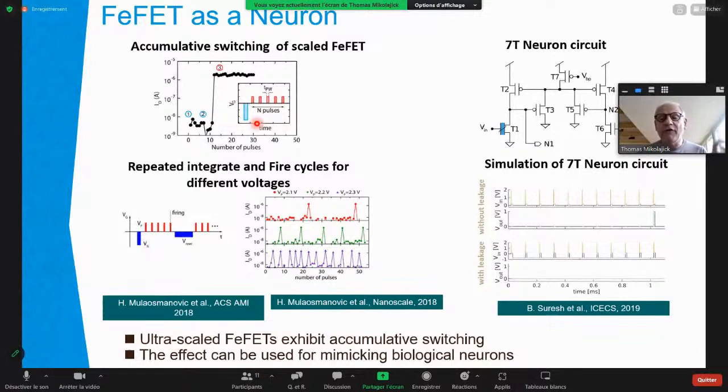And the integration in a traditional neuron made with CMOS is the thing that uses the most area, because you need a large capacitor, and you can get completely away from this. We have shown this here by simply mimicking such frequency-dependent behavior.